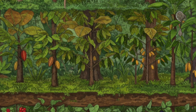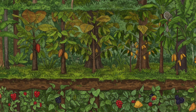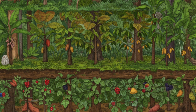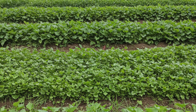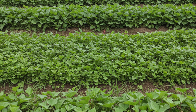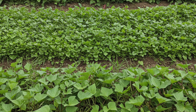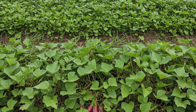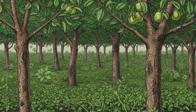Moving down, we have the shrub layer. This includes bushes and taller herbaceous plants like berries, pigeon peas, and even some medicinal shrubs. Then we have the herbaceous layer. This is where your vegetables, herbs, and many medicinal plants reside. After that, the ground cover layer. This is crucial for soil health. It includes cover crops, sweet potatoes, and other plants that spread across the ground, preventing erosion and suppressing weeds. And finally, we have the rhizosphere layer. This is the underground world of root crops like yams, ginger, and turmeric. It's often overlooked, but it's a vital part of the system.